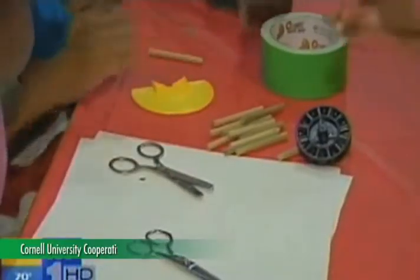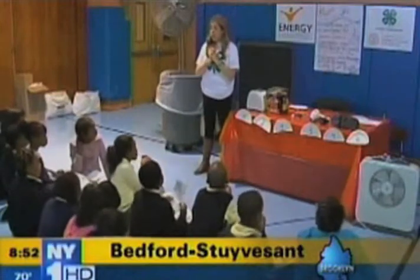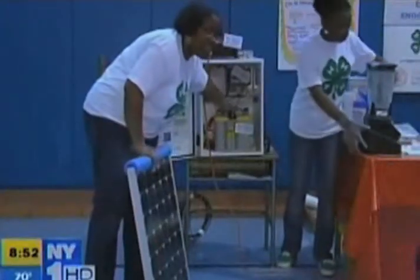Scissors, tape, some sheets of paper. Figuring out how to turn these simple items into energy was just one of the tasks tackled by students from several Brooklyn schools during 4-H's National Youth Science Day. We're getting to think like engineers today. The group believes the best way to get kids to think like engineers is to act like engineers.